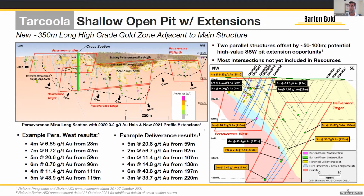So 5 meters at close to 50 grams per ton. 6 meters at 43.6 grams per ton. So we're looking at a potentially very interesting extension of the pit there, potentially some interesting depth extensions. And that extension there, that Perseverance West area, remains open to extension. So we'll come back after that as well in this year's drilling programs.